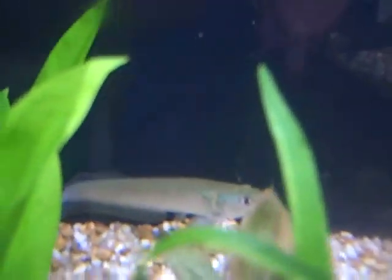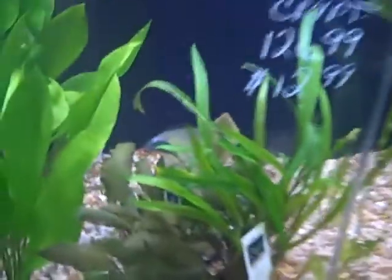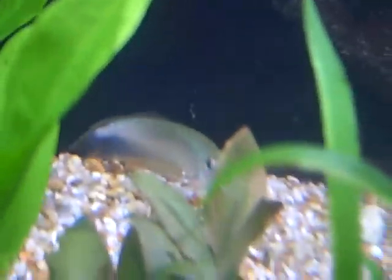I'll tell you what, we got a bigger one down there. Can we see him in the corner? Yeah, totally. That's a silver arowana. Now, these are just babies. These guys will get to be about 3 feet long, and they come from South America.